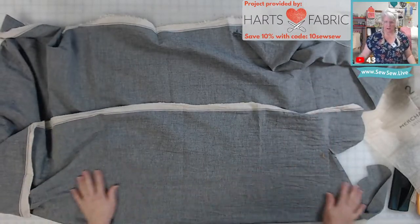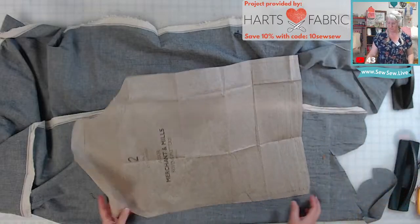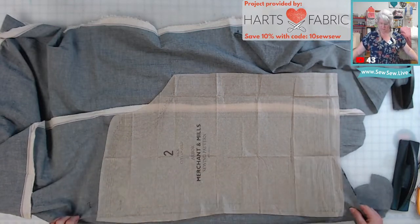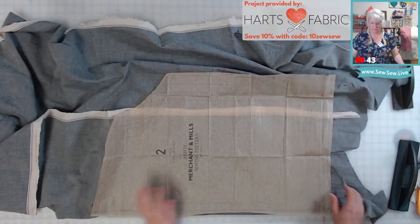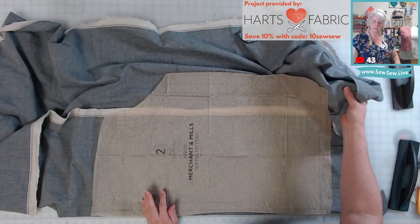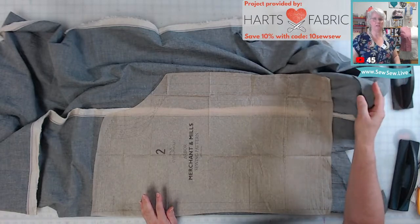It is a chambray. It is from Hearts Fabric. I'm sorry, I don't have the details on it, but I can find out. I'm going to say it's about a 5 ounce weight, maybe 4.5 ounce weight. I also think it has linen in it because it's not a really soft drapey fabric. It's a linen cotton. I think there's a cotton in it.